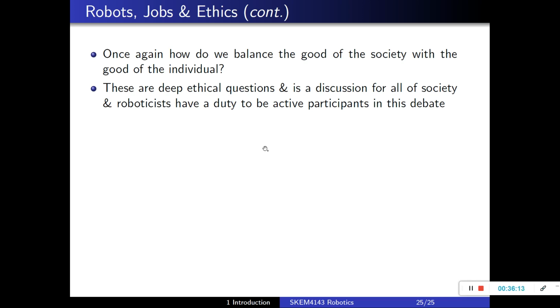I hope you have gained some insights and some knowledge on what robots are, what the definition of robots is, what the various categories are that we have looked at, what the various types of robots are that you can apply in different applications, sensors that are involved in robots, why robots need sensors and the categories of sensors, cameras or computer vision or machine vision, what the benefits are of having machine vision capability in robots, and finally, robots, jobs, and ethics. So I'll see you again in the next chapter.